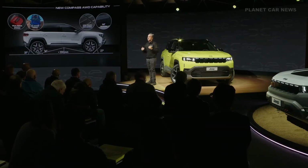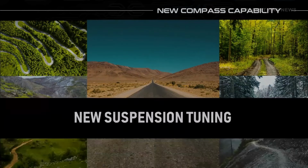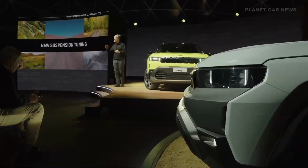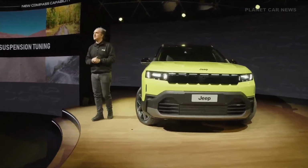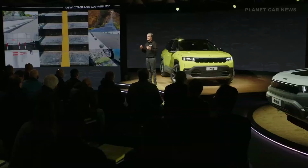And we have gone one step further by developing new suspension tuning for all versions, with dedicated springs, dampers, and anti-roll bars to achieve the perfect balance between handling and comfort on difficult roads. And the 4xe version will also be equipped with special frequency-selective damping to ensure comfort on rough roads and driving pleasure on smooth ones.